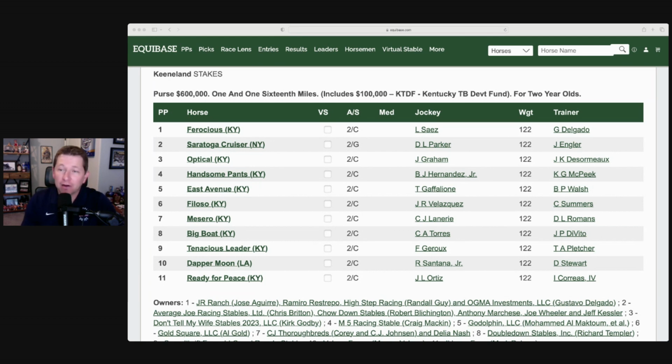I think he can get better. I think he's bred to go long. I really like East Avenue in the spot. I think he's dangerous. And for a Walsh horse to win like that on debut, I think the sky's kind of the limit for this horse, to be honest.